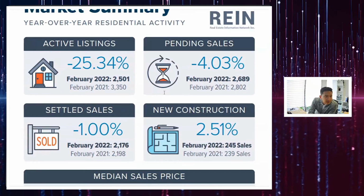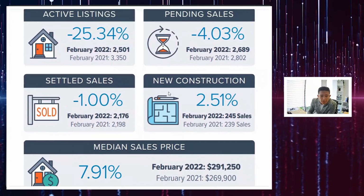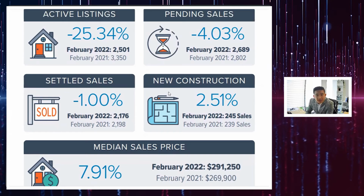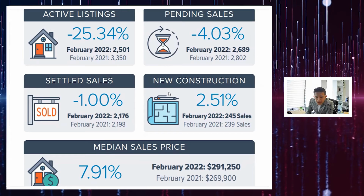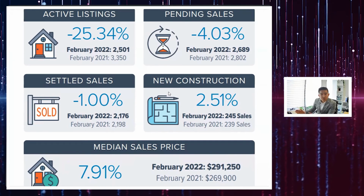And this is all the stuff that you're seeing here. Right, and the pending sales for the month was 2,689 in comparison to 2,802 back in February of 2021. The median days on market for the month was 11, and month over month that's down from 16, and year over year, down from 20. Right, that goes to show your homes are moving relatively fast.